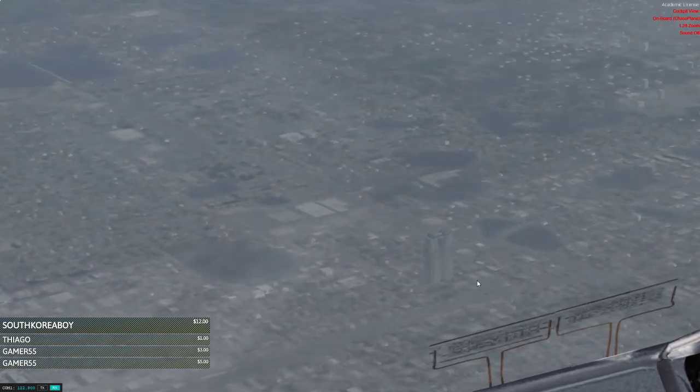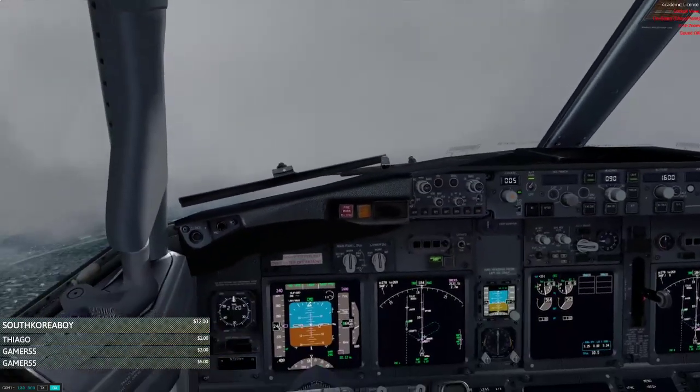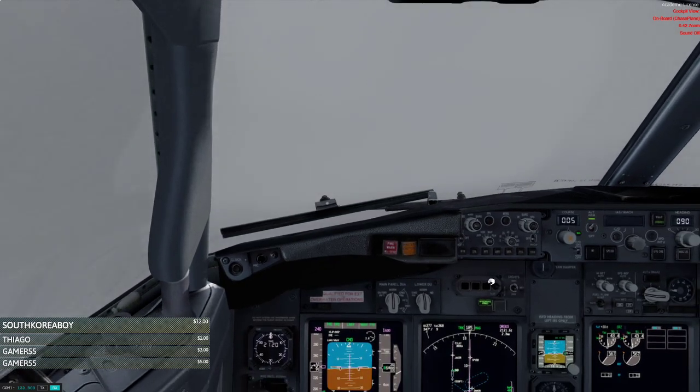Orlando traffic, American 1963 is taxiing to runway 36 left via Charlie Bravo 10. Orlando traffic.